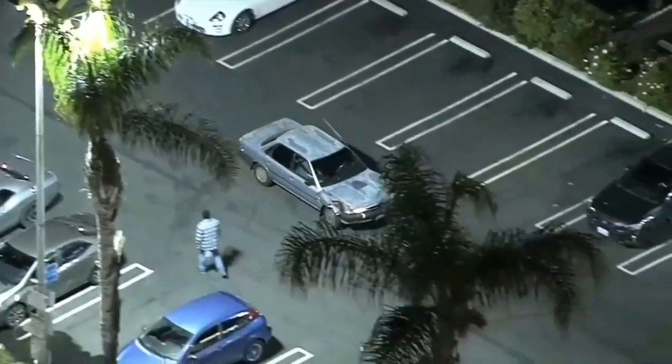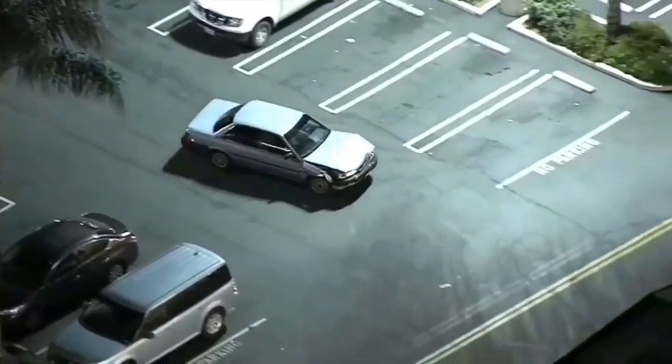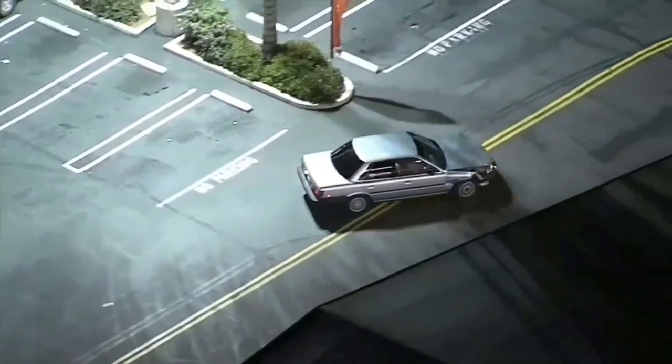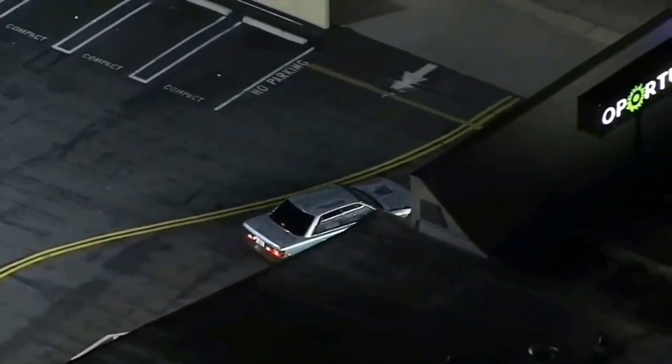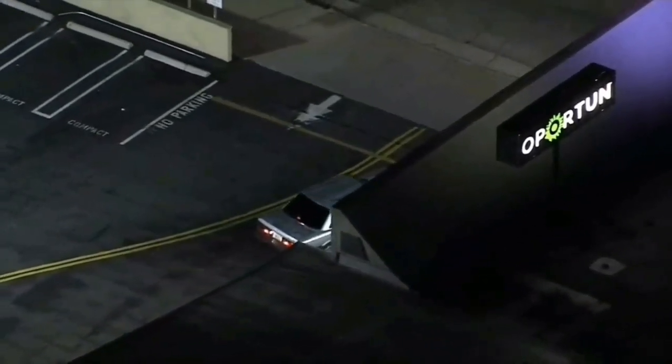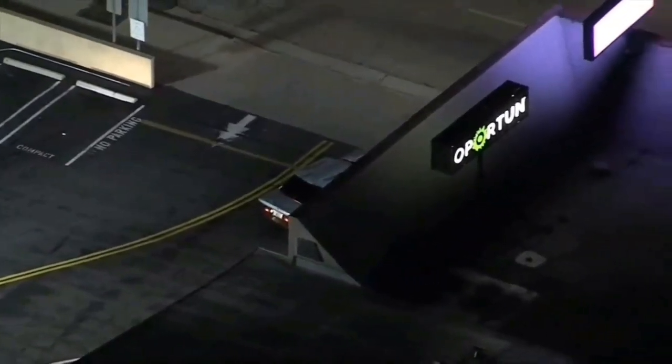The suspect waved him down, and then the other individual tossed an item at the suspect vehicle. But from my vantage point, I couldn't tell what it was. It was something awfully small. And this is at Van Owen with a cross of Sepulveda. He's just waiting to come out here of this shopping area.